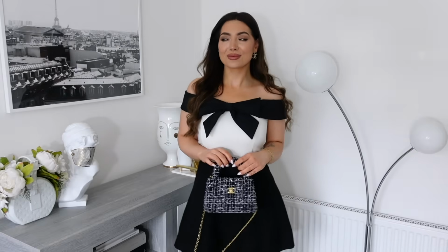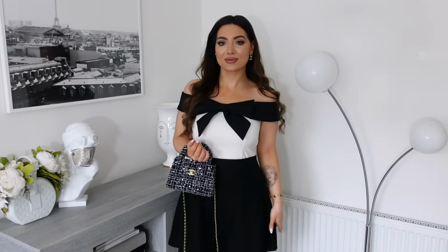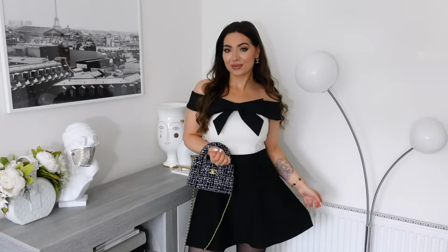So here are the two bags again, side by side. As you can see, pretty big difference. This one has tiny little top handles, so I can only hold it like this. I cannot put my hand through it and wear it on the crook of my arm. This one has, as you can see, a bigger space, so I can comfortably wear it on the crook of my arm, which in my opinion is a plus.